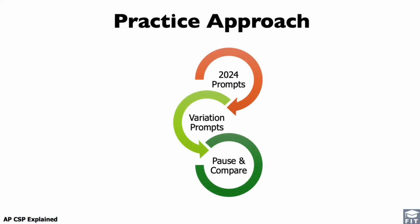Here's how we're going to approach this. We'll walk through the official 2024 FRQ prompts, just like we're taking the real exam. Then, we'll go over additional practice prompts that follow the same format to help you reinforce what you've learned. For our walkthrough, we'll be using the Movie Recommender project as the example submission.